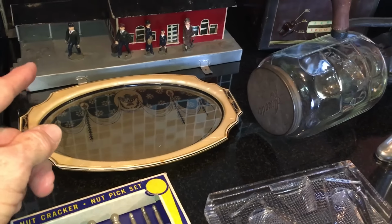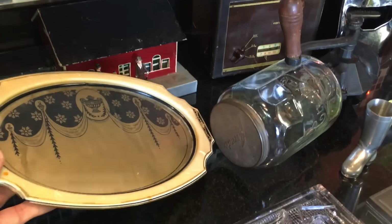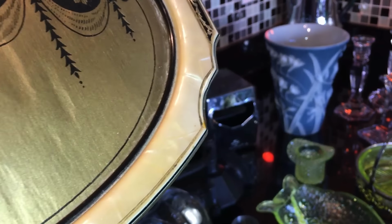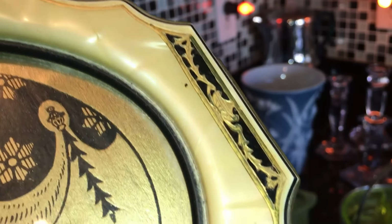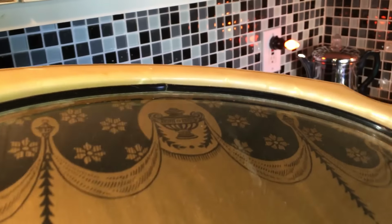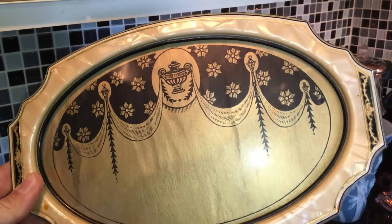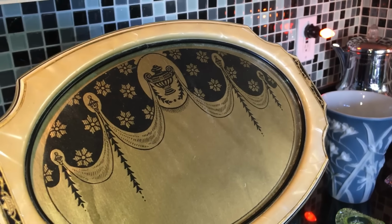And then dating to the mid-20s to the early 30s is a dresser tray made out of celluloid, and it's made to look like mother of pearl, you can see. You see that? And then it's got black painted decoration on the side, and that's just a piece of paper on the inside. There's glass on the top and a little spline there that holds it in. Because that paper is in such good condition, I'd leave it. Someone could take it out, but I certainly wouldn't do that because it's original to the piece.